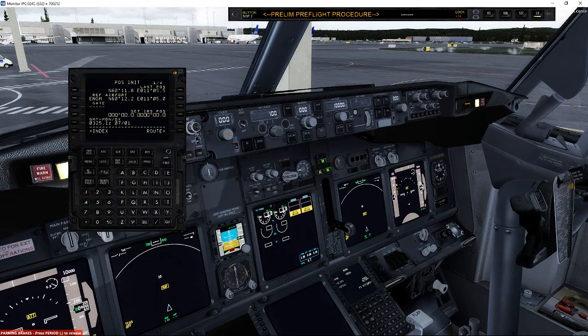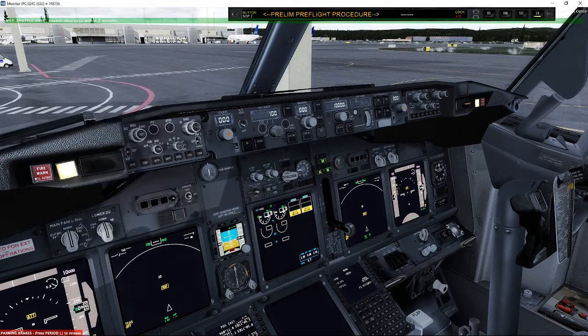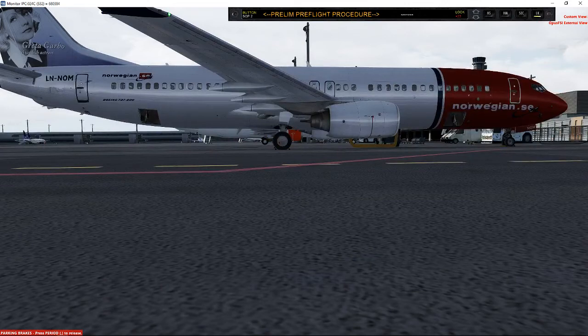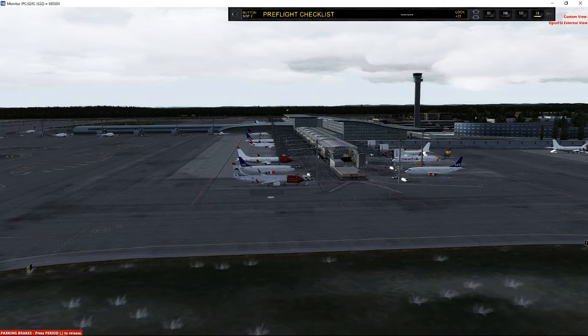Clear delivery, November Alpha X-ray 604 Bravo with the ATC Kilo request clearance. November Alpha X-ray 604 Bravo, expect clearance in 2 minutes. Stand by. Roger, November Alpha X-ray 604 Bravo. 3452, just to confirm, push approved south orange. Yeah, push approved orange, already pushing 3452.